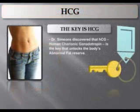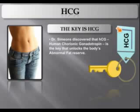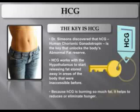The key to unlocking these abnormal fat reserves for energy use and fat loss is HCG. Dr. Simeons discovered that HCG, or human chorionic gonadotropin, is the key that unlocks the body's abnormal fat reserve. HCG works with the hypothalamus to start releasing fat stored away in areas of the body that were inaccessible before. Because HCG is burning so much fat, it helps to reduce or eliminate hunger.